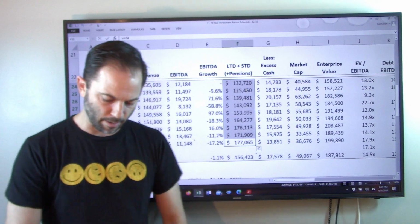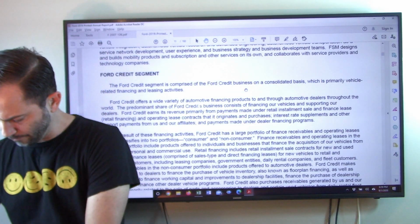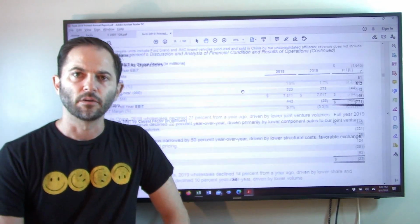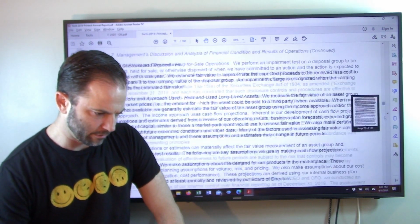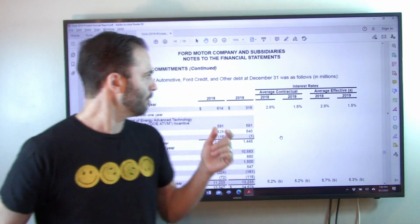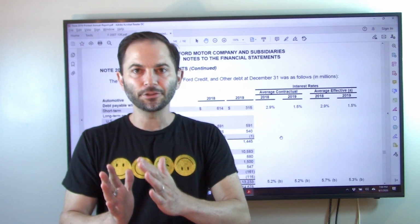So here is the debt. Now I'm going to give you a stack up of the debt so you can see how I've pulled it. And let's actually go to the P&L and the balance sheet so you can see where I'm getting this from. This was pretty confusing. It's my best guess at what the debt is and how to represent it on the balance sheet. So let me get all the way down to the bottom here. This is a massive 10K. Okay, I think it's 145 here. So note 20 in the financial statements, debt and commitments. If you've never looked at a 10K before, it's typically business overview, big risk section, financials, and then notes.